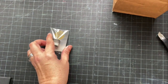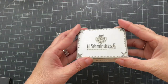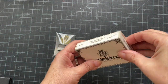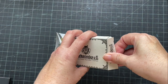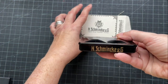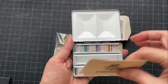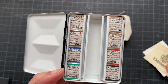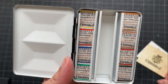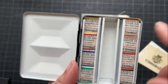So that's it. Two things. Yes, this is the retro Schmincke tin that they were promoting just recently, and I'm a sucker for Art Deco sort of things, so that's what I got. Ta-da! It is a very cute little palette with old labels on them, but not old paint. I think some of the paints are colors that they would have had originally, but we'll go through that.